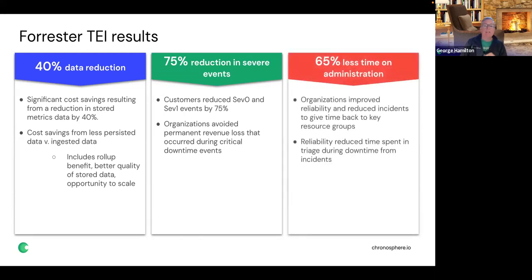And 65% less time spent on administration. Julie and I have kind of harped on this quite a bit over the course of the slides, right? The administrative headache of managing this, as well as your other SaaS-based APM tools. Organizations with Chronosphere actually reduced administration time 65%.